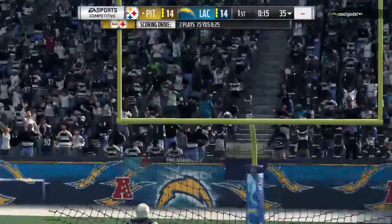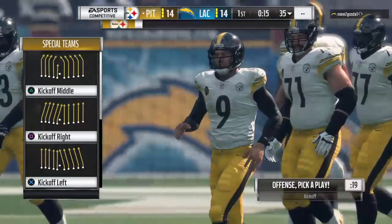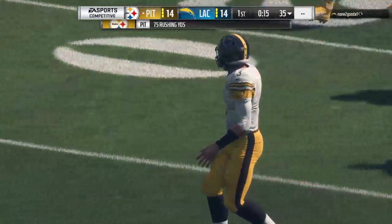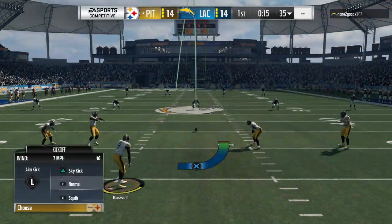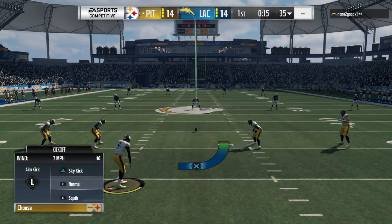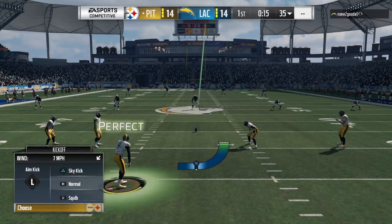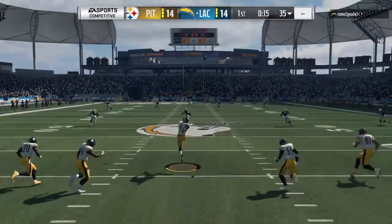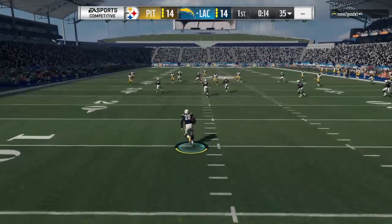And we've got a good one brewing. We're all knotted up at 14. So we're right back where we started, all even as the kick's away. This will be fielded at the 6.